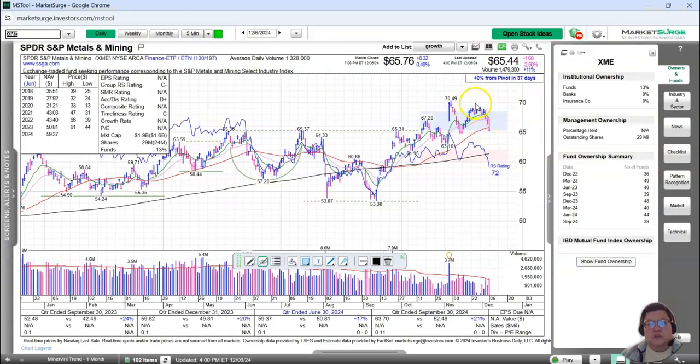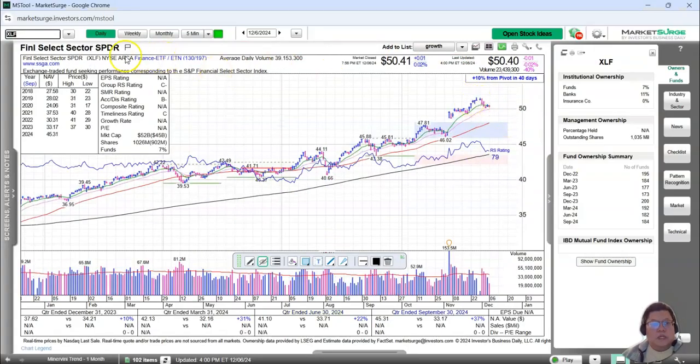The mining group is also not doing as well, so it also dropped quite a bit right here. And the financials are also coming down as well, so that also looks a little bit weak. It is hovering over the 10-day, but so far I haven't seen any sort of rebound. The volume did dry up on Friday, so we'll see if we can get a rebound here. There's a chance because the volume did dry up, so we'll see.